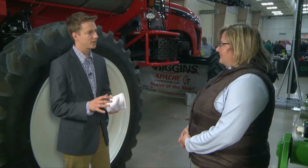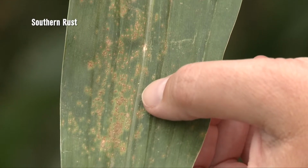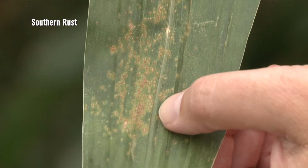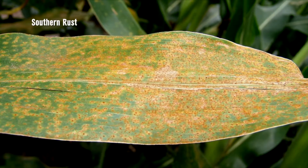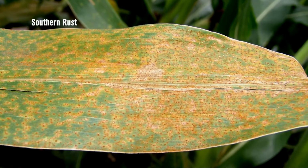Can you talk about rust and the treatments and kind of what it led to in standability in some fields? Certainly. So this year we had a lot of southern rust move in. At least we had a high incidence of it, so we had a little bit, it seemed like, everywhere. In reality though, most places did not have severe southern rust, and many didn't need a fungicide as a result. And so it was a surprise, though, that in our fungicide trials, we actually had a significant impact of southern rust on standability and lodging. And so we also had a significant impact, again, like we've had in several other years, with fungicides improving standability. And so that's another factor to consider if you have lodging issues.